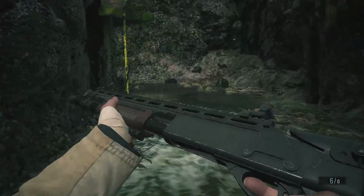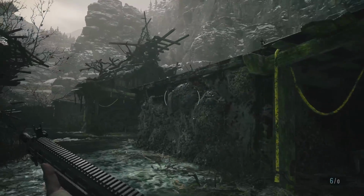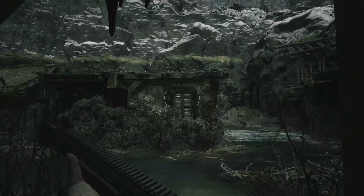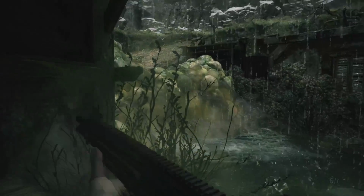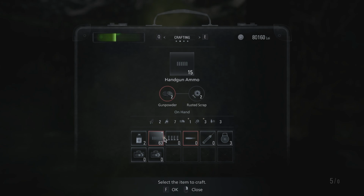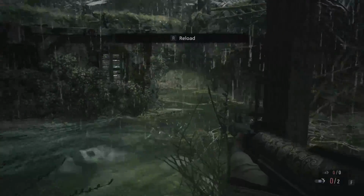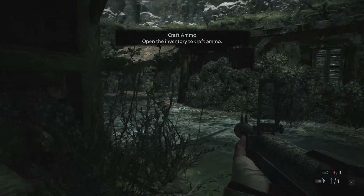So it's pretty cut and dry what you got to do here. Just keep circling, and just keep an eye out for him for when he's up there. If he seems like he's out of your hair, that means we got to get out of here. Go ahead and craft up a couple explosive rounds. That should do. Should be able to do some nice damage with this.